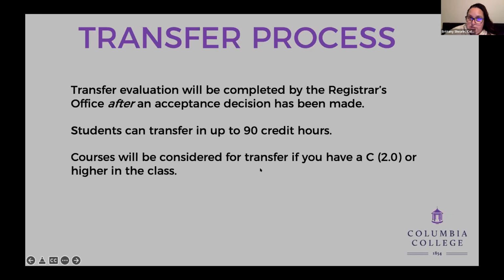After an admissions decision is made, we send them over to the registrar's office, and they create a transfer evaluation for you, which we then send back, and it lets you know exactly what credits transfer to Columbia College from whatever institution you are coming from. We do transfer up to 90 credit hours, and we work with all of the technical schools in South Carolina, so it's a pretty seamless process.